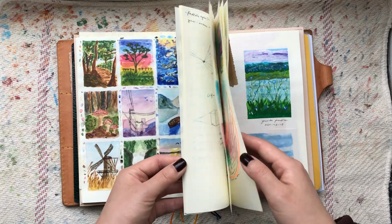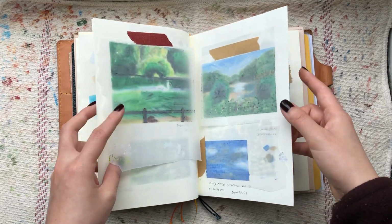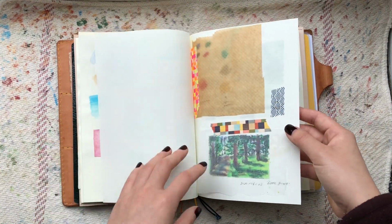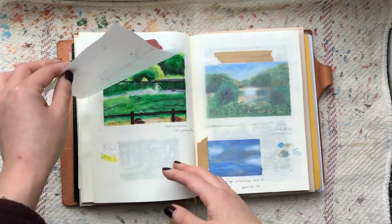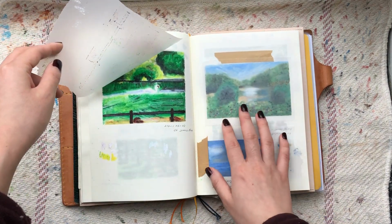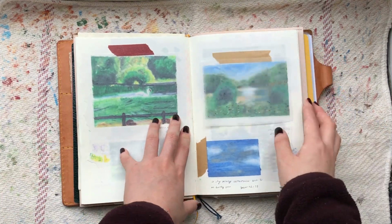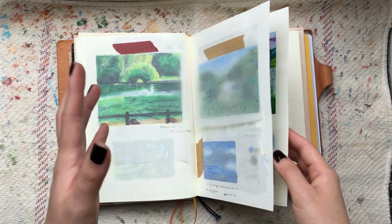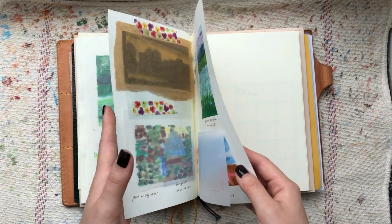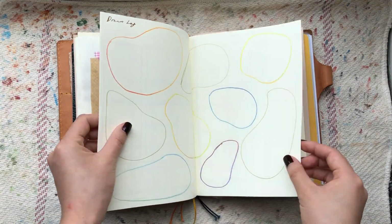And this month I discovered oil pastel, my love for oil pastel. So we went to the garden, we went to St. James's Park, and I was drawing the scenes in that park with oil pastels. I just love oil pastels. I've been experimenting with them and just falling in love, really, at this point.